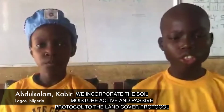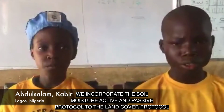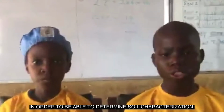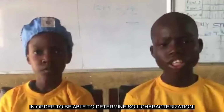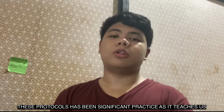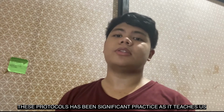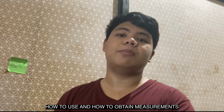We incorporate the Soil Moisture Active Passive protocol into the land cover protocols in order to determine soil characterization, soil texture, soil colors, and so on. These protocols have been significant as they teach us how to use and how to obtain measurements.